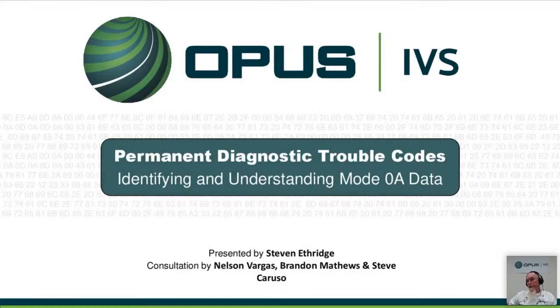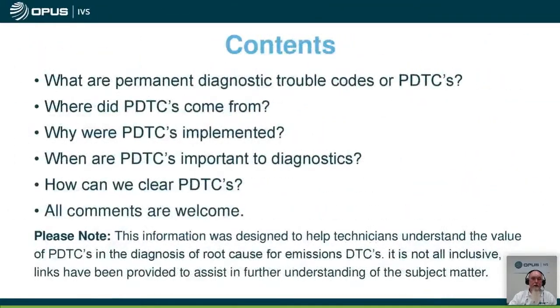We have dealt with it in California pretty extensively because of the limitations that the SMOG or inspection maintenance program has placed on our product, or being able to achieve a certificate of compliance, due to the permanent DTCs, and it's caught everybody kind of off guard.